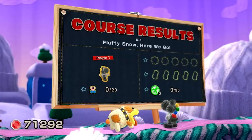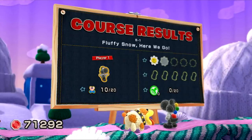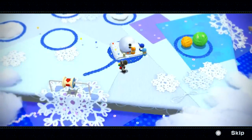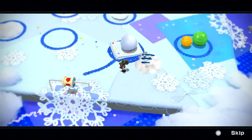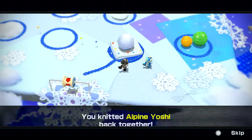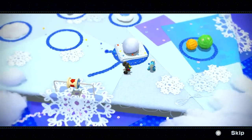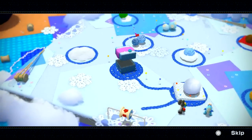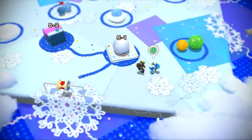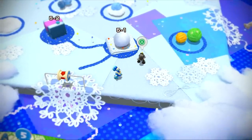But aside from that, great way to kick off a level, even if it had no new enemies in it. Was interesting, challenging, and all around very great visual theming. The first new Yoshi friend being... Oh, he's cool! Alpine Yoshi! Whose big giant nose is a special little snowflake. Come on, let's go on an adventure together.